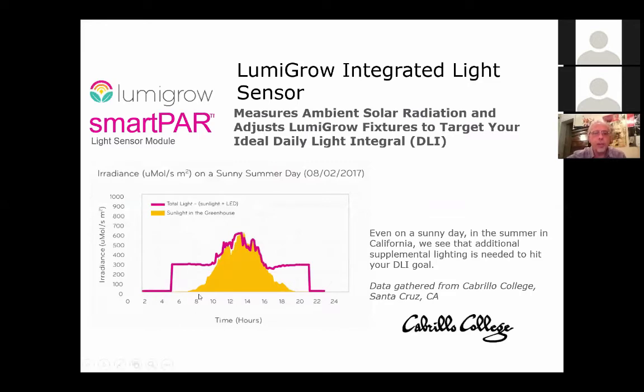Basically what you see in this graph, and I can't stop the animations, they just keep going, is that the difference between the purple line and the yellow area is the amount of supplemental light that is provided by the lights. Early in the morning and late in the day, the lights are on, and the only light the crop gets is from the LEDs. But as you get more sunlight, the LEDs will automatically provide less and less supplemental light. During the middle of the day here, there is no supplemental light provided, and the crop gets sunlight only. By the end of the day, you get a specific DLI, and as a grower, you can very easily set what that DLI is.